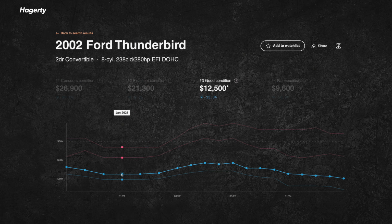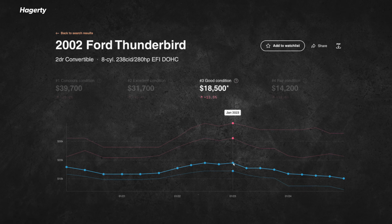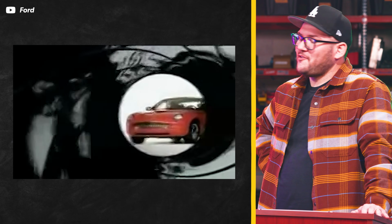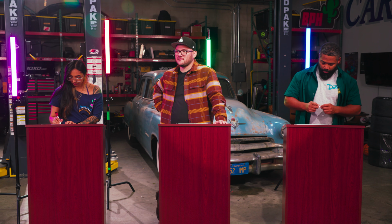These peaked in value in July of 2022. Since then, good condition cars have gone down 35% in value, whereas fair condition cars have gone down 65%. The coolest one that I know of would be the one in Die Another Day with Halle Berry. Another movie that came out 20 years ago.